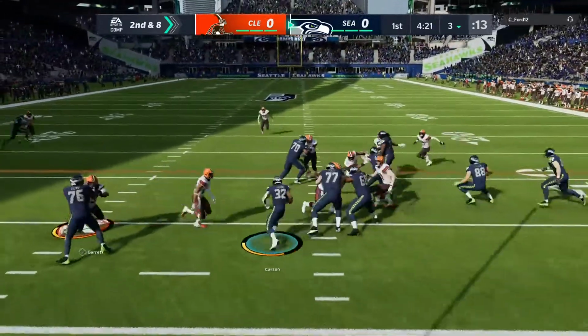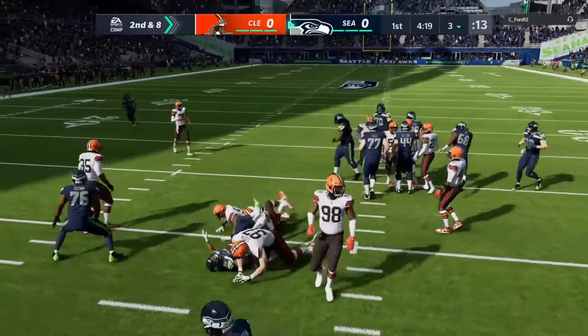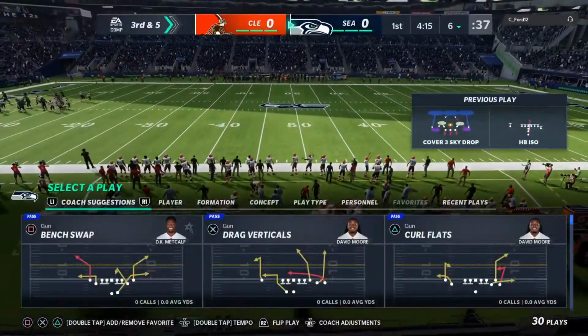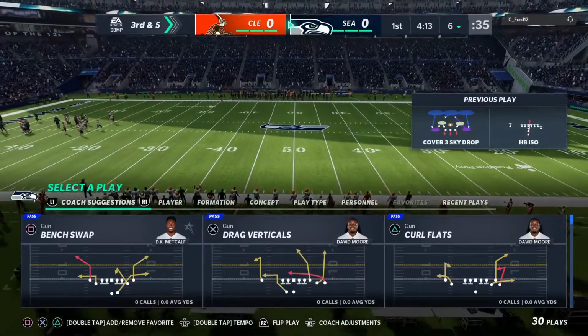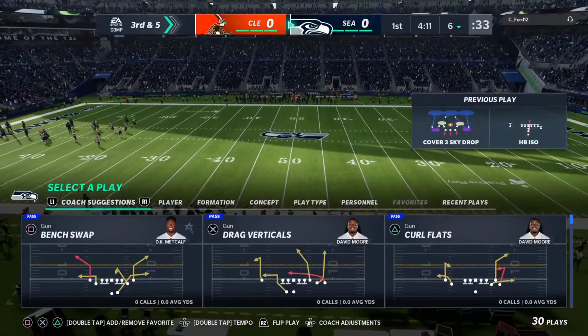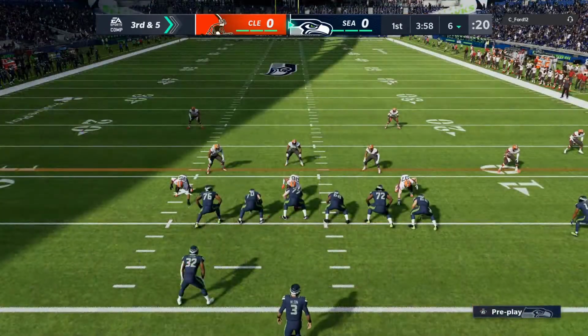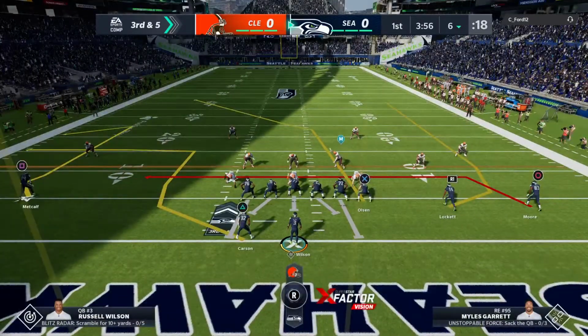On second down now. It's Carson. Oh, man. Upended at the 6 as they double their room to maneuver on a pickup of 3. Just not a whole lot of room to operate there on that carry. No, not at all. They did a really nice job staying in their proper places and not allowing any lanes to open up.